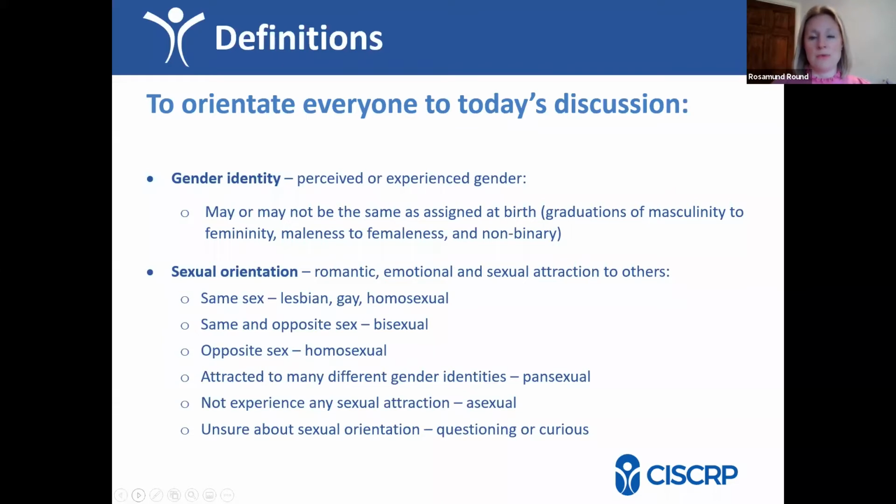So first of all, terminology, gender identity. So that's perceived or experienced gender, which may or may not match what is assigned at birth for an individual. Then we have sexual orientation, and that's more around romantic and emotional and sexual attractions to others. So I am considered heterosexual or cisgender, in that I'm attracted to members of the opposite sex, but obviously there's same-sex orientation in terms of lesbian, gay, and homosexual.